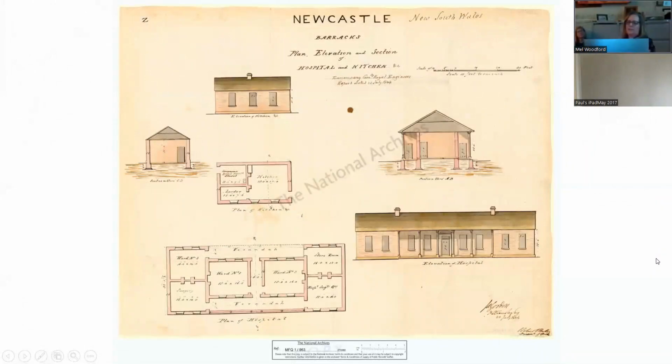Now this is another image that I got from the National Archives in the UK. So these are all the original architectural plans of all the buildings that were built by the military. I think the irony is there was so much money and time and effort that went into building these. I think they were finished around 1841, but then by 1850 they were pretty much redundant.